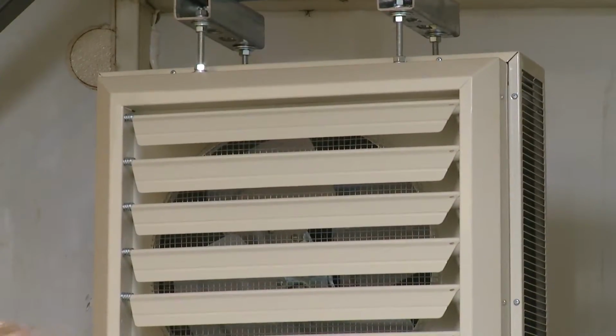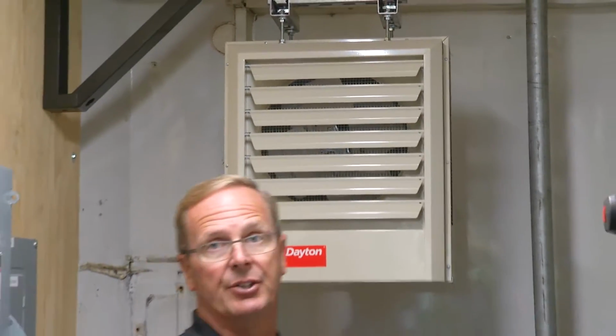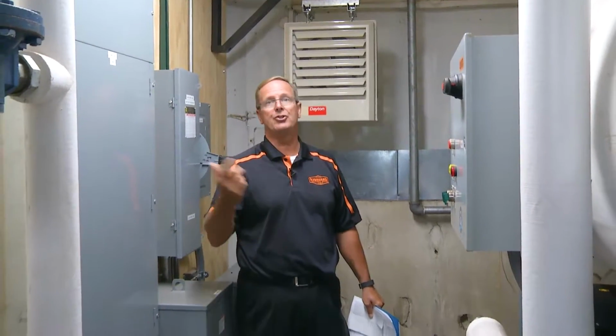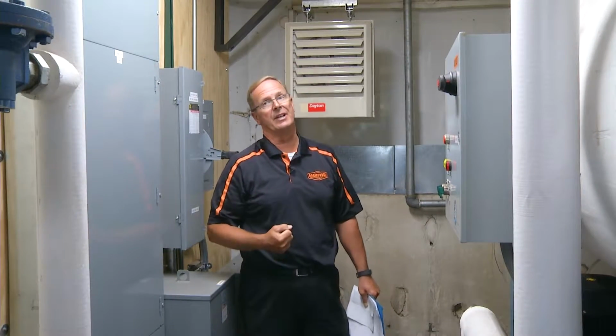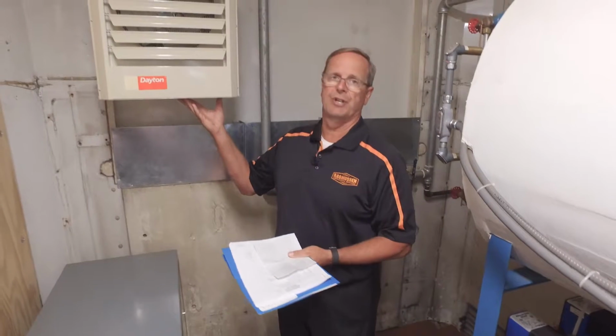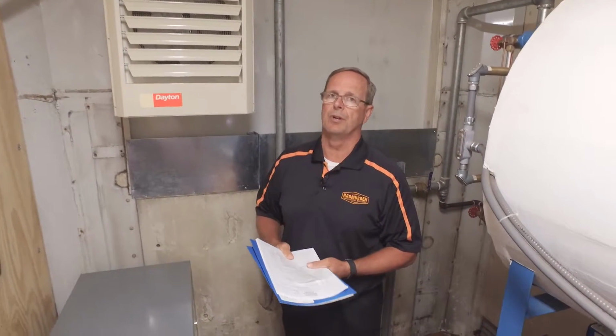As you can see over here, we have a little electric heater that is used to heat the building when it's severely cold outside. Some of the steam lines and the hot water lines in here will generate some heat, but as you can see, everything's pretty well insulated. And if the boiler's off for some period of time, we found it necessary to put an electric heater in here to make sure that we don't have any frozen water lines or anything that's going to be a problem.